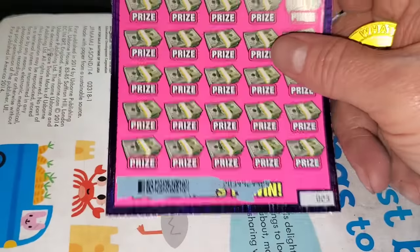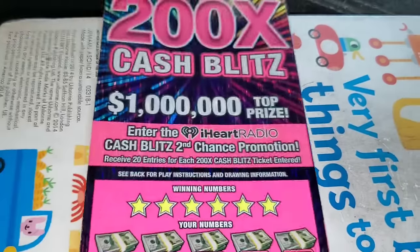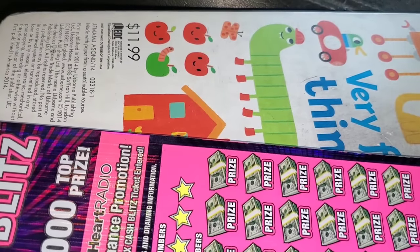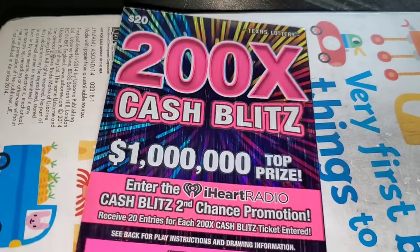22, 23, 24. My favorite ticket in the pack. Makes zero sense, and I am fully aware of that. Invalid? Invalid. But hey, it worked out for me today.